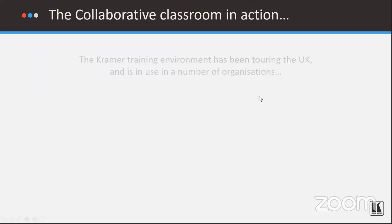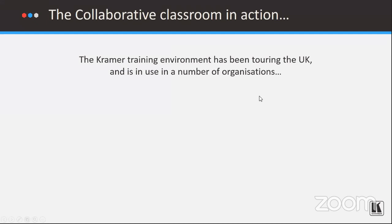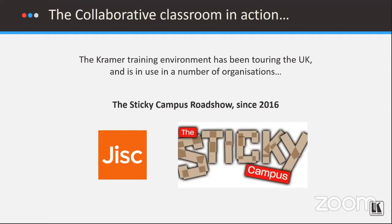Excellent. Okay, so collaborative classroom in action. Basically, as it mentions here, the Kramer training environment has been touring the UK. The collaborative classroom that we use here, we take it around the UK and bring it generally to higher education institutes and that sort of thing. And that's something that Netgear has actually supported us with as well.